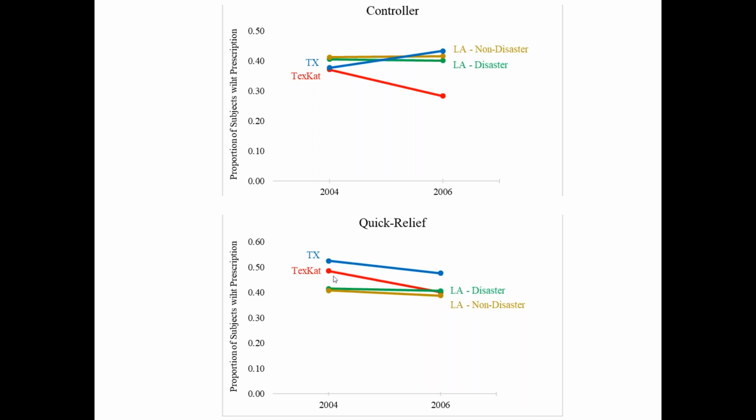So we see here that actually the TxCAT group also experienced a drop in the proportion of children who had a filled prescription for quick relief medications. Now we'll talk later about some of the limitations of the analysis, but maybe that does still represent or reflect issues for children obtaining the proper medications. So this is the medication analysis.